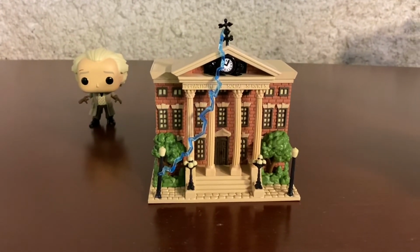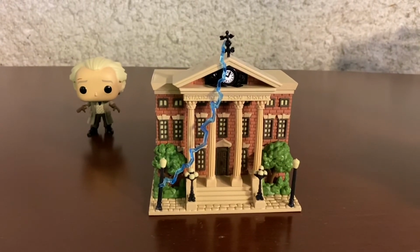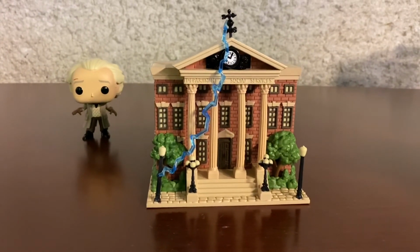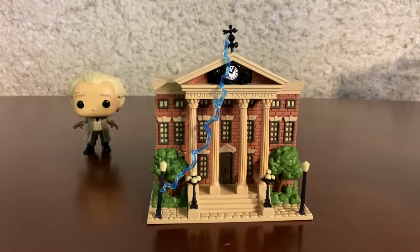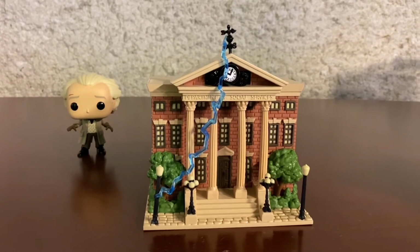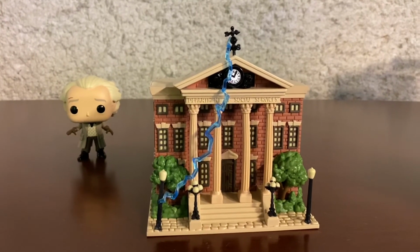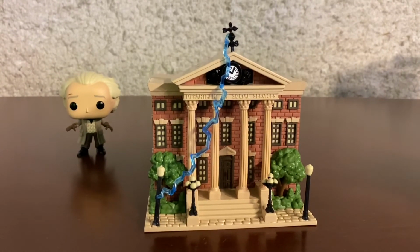I was able to get this half off with some Box Lunch money, and it arrived in mint condition, and this is a very, very essential piece. I had to have it right before I started purchasing all the individual Funko Pops from this series. I wanted to make sure this one didn't sell out, and that I had it along with the SDCC Marty, and then from that point I can start collecting all the rest once the hardest pieces have been acquired.